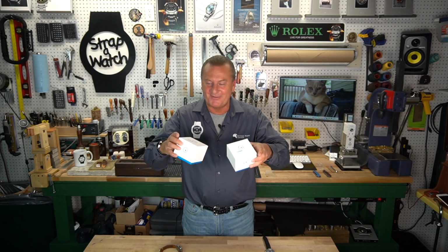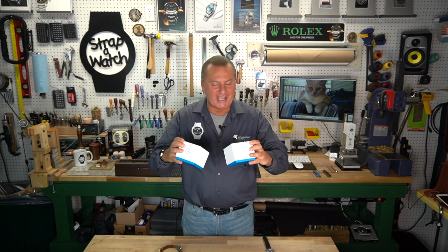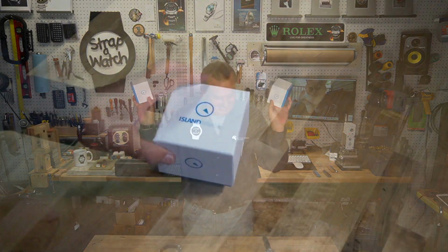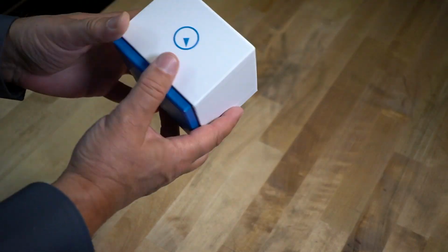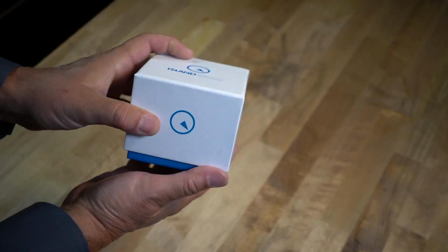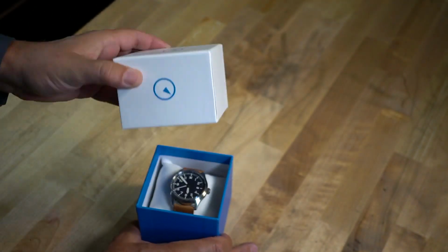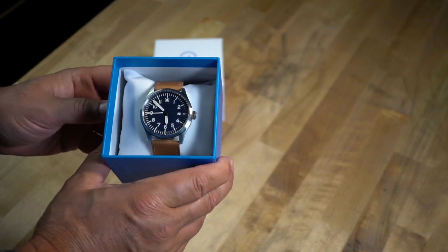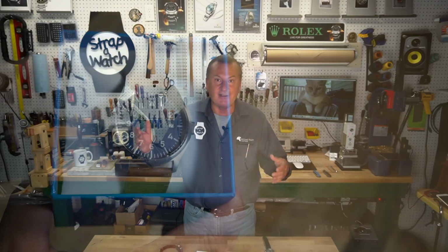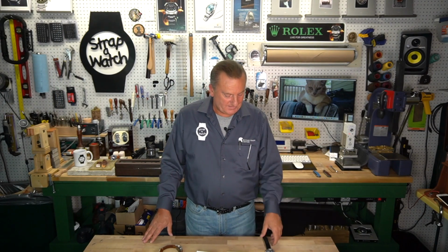So these are the little boxes they come in from Marc at Long Island Watch. Island Watch says on there. Those are his logos. Pretty cool branding. I mean, Marc knows what he's doing. He really does. As a business owner myself, he knows what he's doing, especially online sales. I just dig it. I've been watching Marc's channel for a long time. So I'll leave a link to his channel as well.